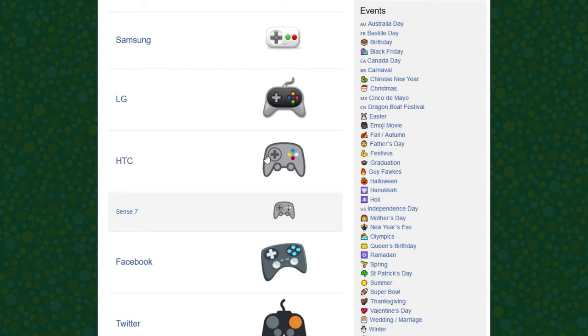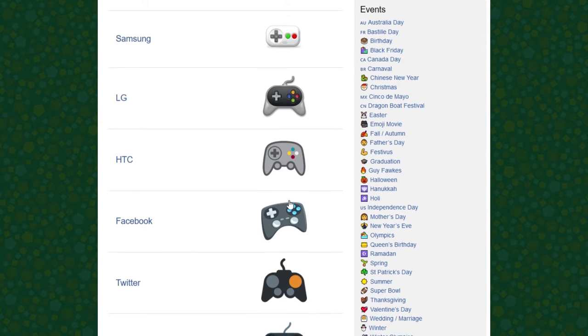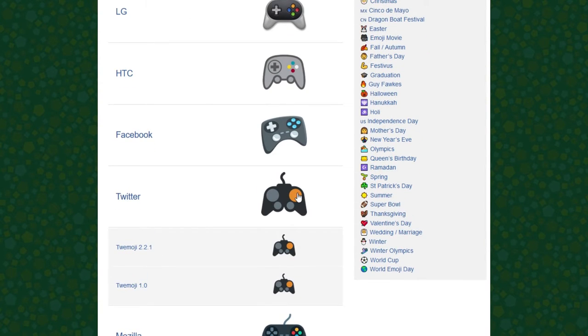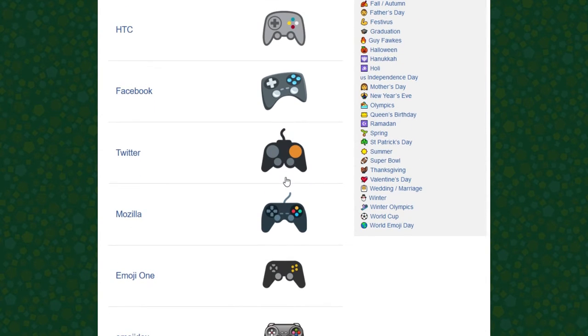Very distinct controller, I'd say. It's got analog sticks, buttons, and a D-pad. Got the controller shape. I don't love how the buttons are kind of just tumbled down there. Facebook's is stupid. It looks like such a cartoon controller, like such a clip art controller. Twitter's is bad. That doesn't even look like a controller. I would legit not even know that's a controller if it didn't have that wire coming out of it. I would think it's like some device, not even a controller.